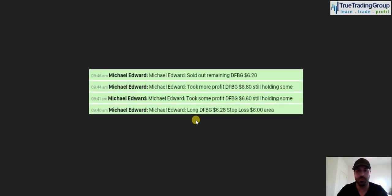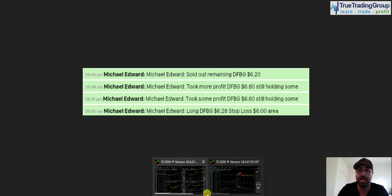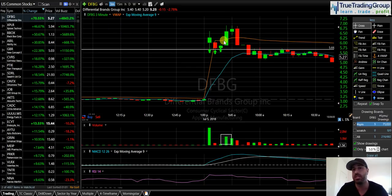Let me zoom in a little for you. Here we are at 940, long DFBG at 628. I was a little nervous on that entry. I felt like I was chasing a little bit, and was going to stop out down around that $6 area. If we broke back below VWAP, I was going to exit the trade, and at the time VWAP was right around 615.